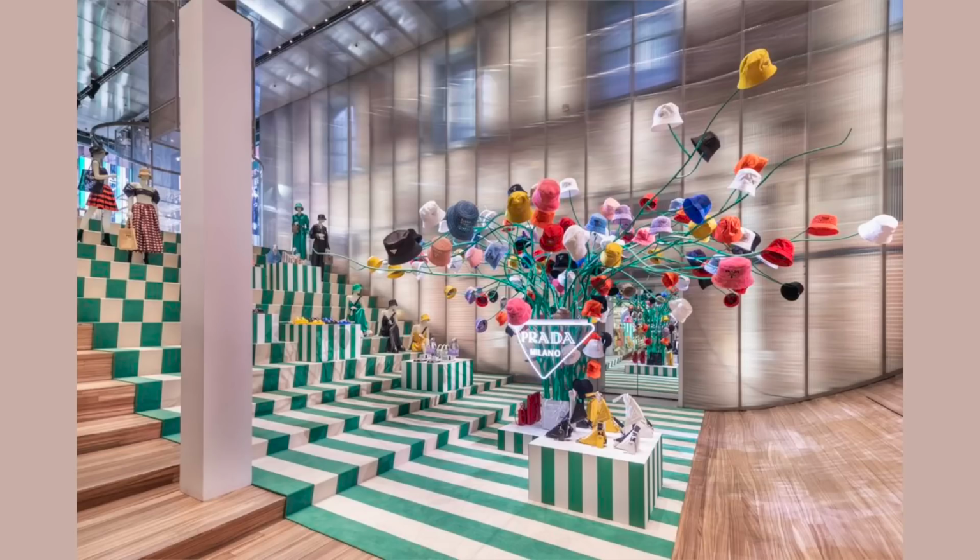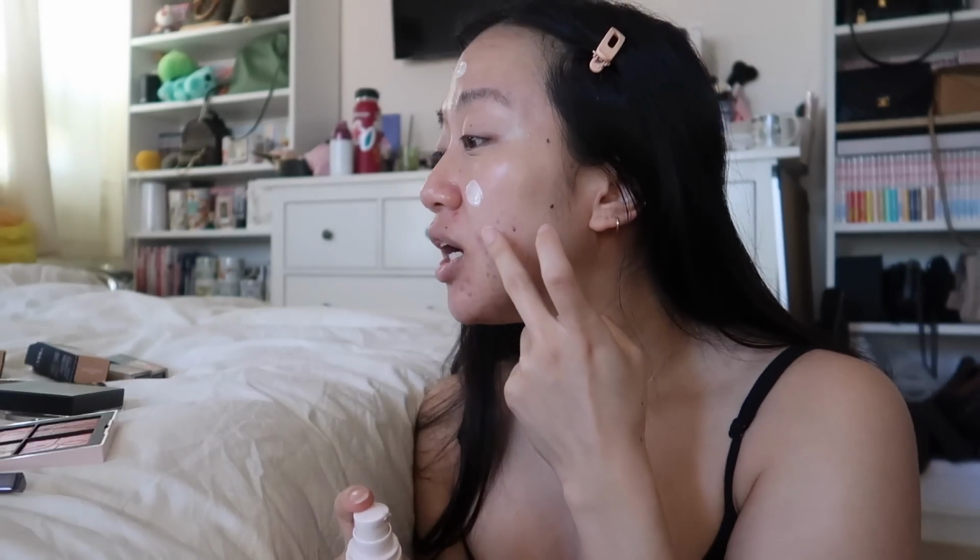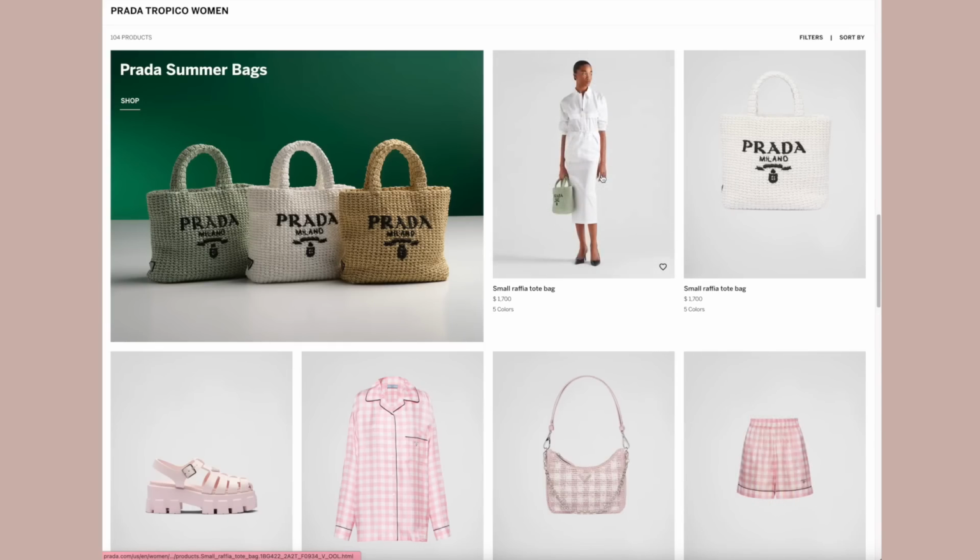Okay, so the first brand that I'm going to be talking about is Prada, and it's from their new Tropico collection. I mean, the collection has been out for I think like a week or two, got the email notification. So the first one is their small Raffia tote.